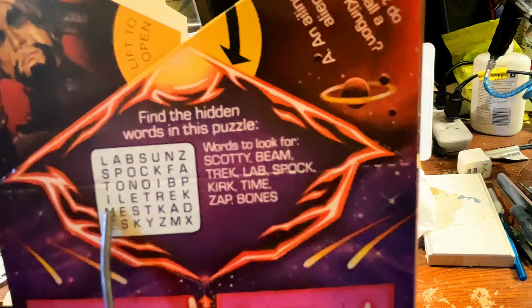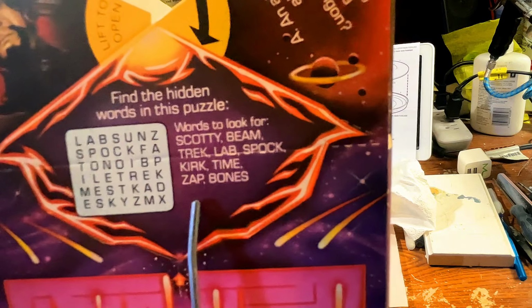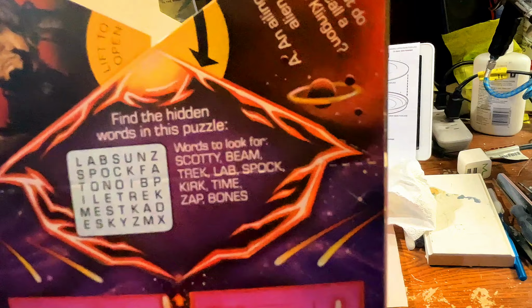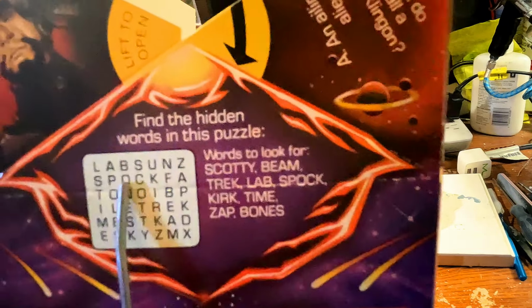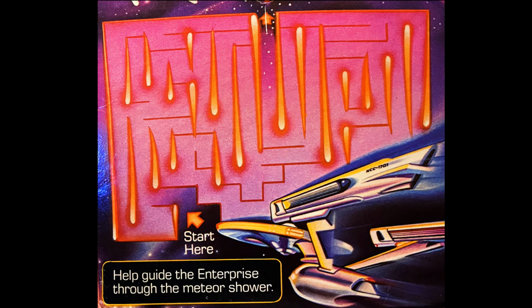Time is all the way to the left. Zap, let's see. Zap is right here. And Bones, and that's right here. Bones. So that was relatively simple. It wasn't too bad.